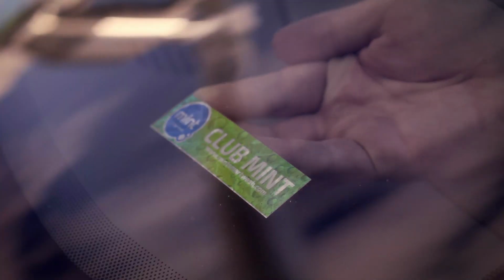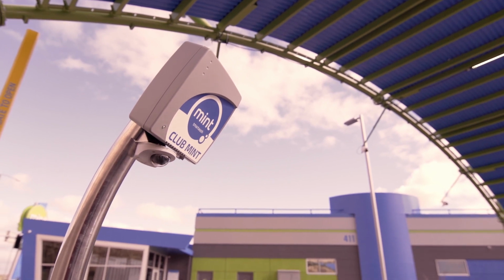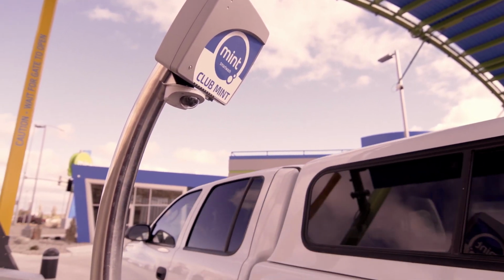Upon enrollment into the Club Mint program, an RFID decal will be placed on the inside of your windshield. That way you can quickly access our dedicated Club Mint Express lane.